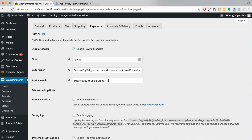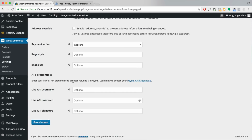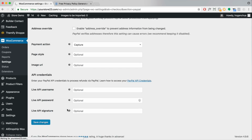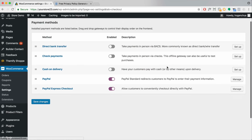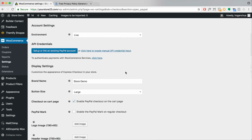You want to make sure to put that in, and you can also scroll down here. If you want to be able to process refunds via PayPal, then you need to connect the PayPal API credentials and put it here, and then save changes. So I'm going to click on save changes because I've changed the email. And you also want to click back to the payments and make sure that the PayPal Express checkout is set up properly. Okay, so everything looks good to go.